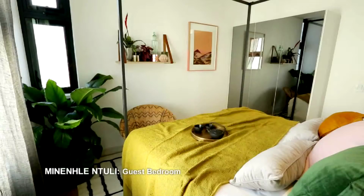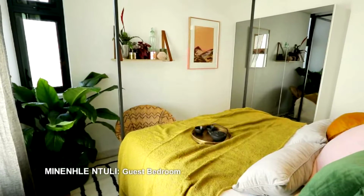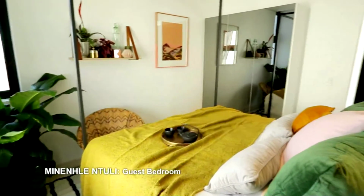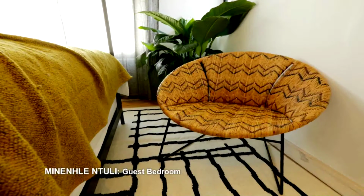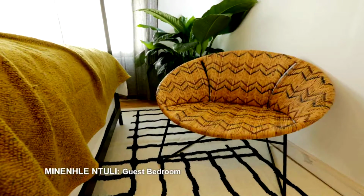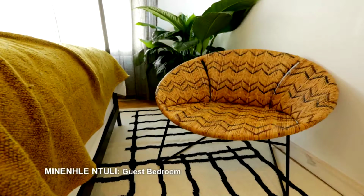Yeah, above that, my bed is a big size, so it gives a personal touch to whoever is accommodating the room. And I also added a chair element to give that personal touch, so you don't just sleep in the room, you can also sit and maybe read a book or something.